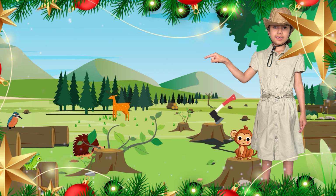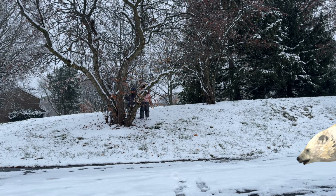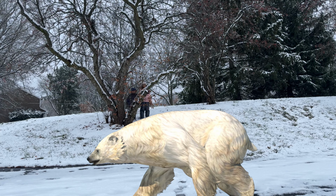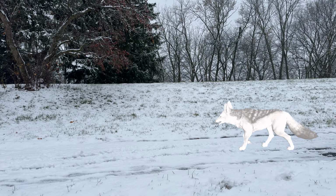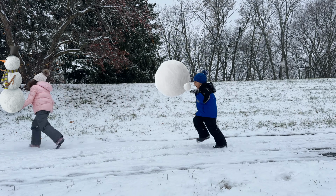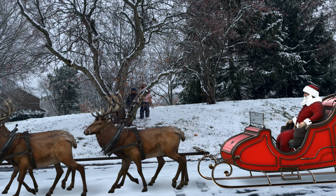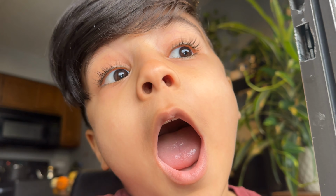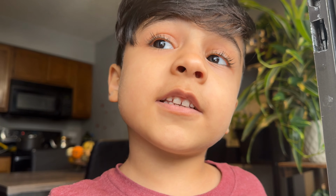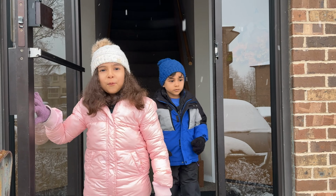One and play with Atrin and Soren. It's a snowman. Let's go see the snow animal. Wow!